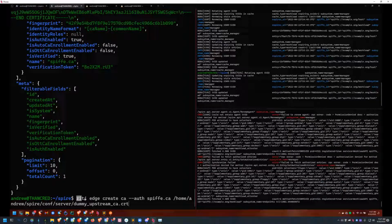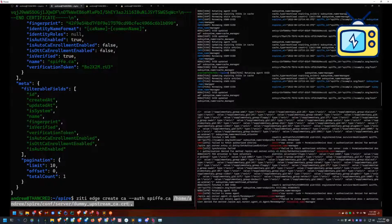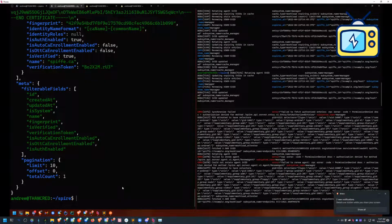So this is the actual command that I used to create it. We can see that I named it SPIFFE CA, and we gave it the path to the root certificate. We can actually take a look at that real quick. I'm not going to run it. It's going to fail because I already created it, and it's going to say a unique name error.